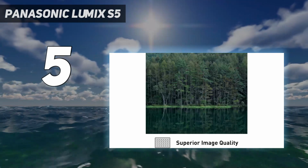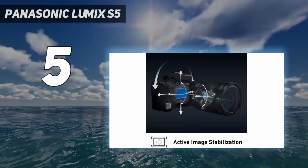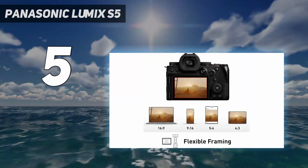Its active image stabilization utilizes the power of an entirely new image processor, and deploys algorithms that can detect and anticipate camera motion. It becomes particularly effective when you're moving for run-and-gun footage, then.